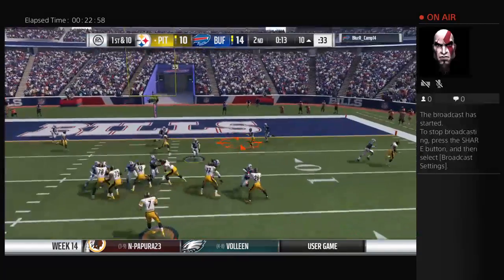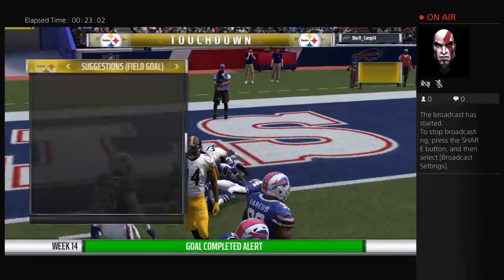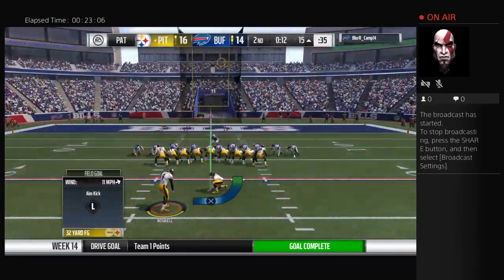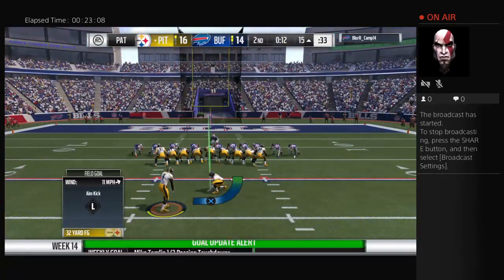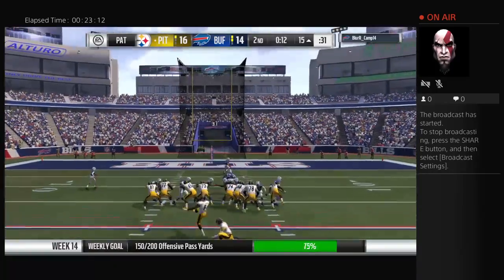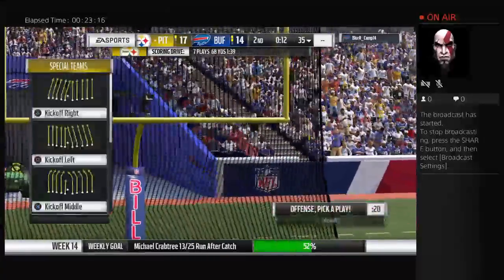On 1st and 10, it's Roethlisberger. And he's in. Touchdown, Steelers. Michael Crabtree as the first half is winding down. And the Steelers have once again taken the lead. It's good, and they'll take a 17-14 lead.